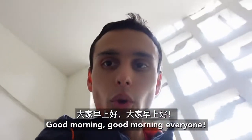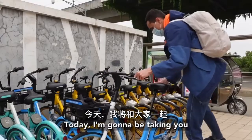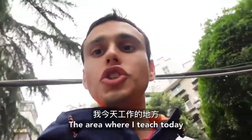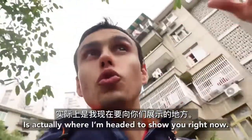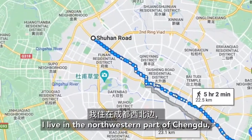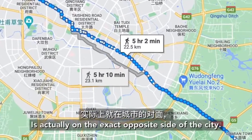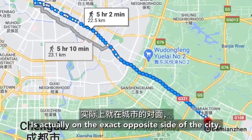Good morning, everyone. Today I'm going to be taking you through a day in my life in China. The area where I teach today is actually where I'm headed to show you right now. I live in the northwestern part of Chengdu, and where I work 3 days a week is actually on the exact opposite side of the city.